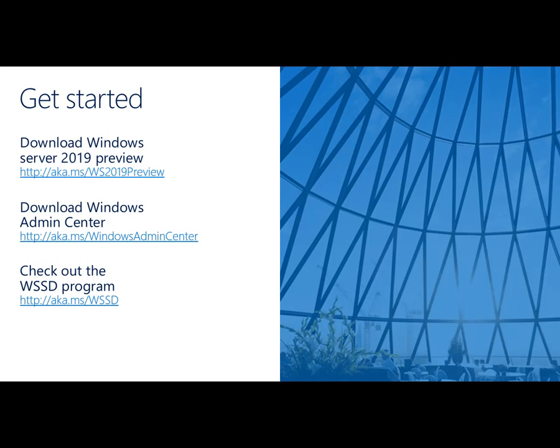Download Windows Admin Center, of course, at aka.ms/Windows Admin Center. We have all the documentation on that page, so you can get started with using the tool. And also check out the WSSD program. Another important component of Windows Server 2019 and Windows Server 2016 is the hyperconverged infrastructure capabilities for your on-premises data center. And you can check out the program with validated solutions from our partners in this link over here.